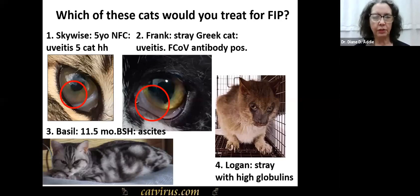My question to you is which of these cats you would treat for FIP. Skywise and Frank both presented with uveitis, and you can see their keratic precipitates in the red circles. Basil was an 11.5-month-old British Shorthair cat with ascites, and Logan, a stray cat with high globulins.